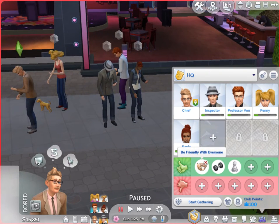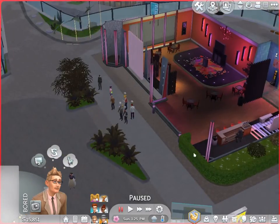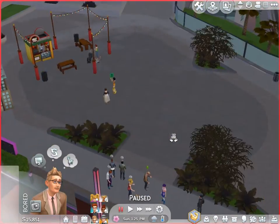So, the club is be friendly to everyone. Work out. Maybe I should have gone to the gym then and played chess. I just thought these were kind of police-like things, but I'm not really sure what else they could do in this club. So, yeah. Other than watch out for Mad agents and what they're planning, I guess.